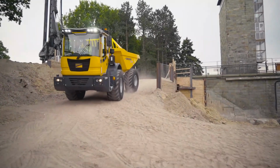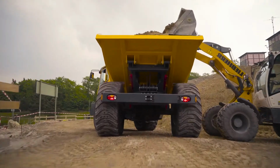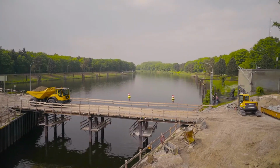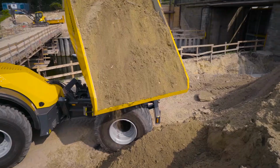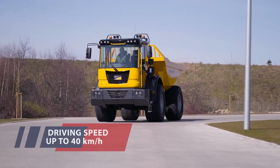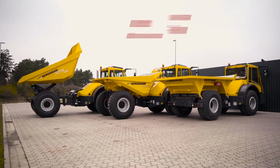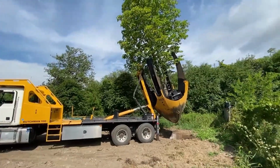At number 16 we have the Bergmann dumper. The Bergmann engineers have shown that a dumper can be comfortable, flexible and efficient all at once. They have used an articulated frame to create a number of remarkable machines. Their air-conditioned cab allows the driver to precisely regulate loading and unloading by rotating their seats. During the procedure, the body can turn 180 degrees if necessary.